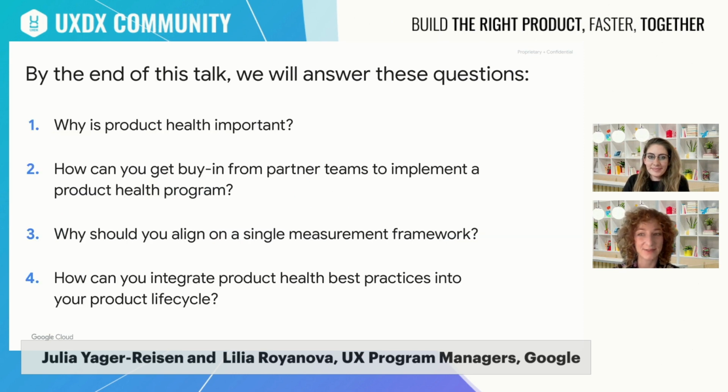By the end of this talk, we're going to answer the following questions. Why is product health important? How can you get buy-in from partner teams to implement a product health program? Why should you align on a single measurement framework? And how can you integrate product health best practices into your product health lifecycle?